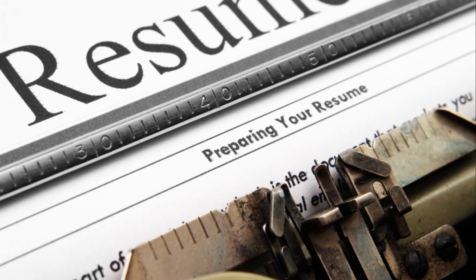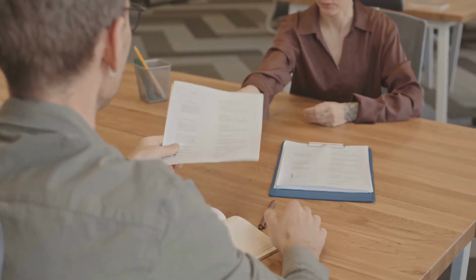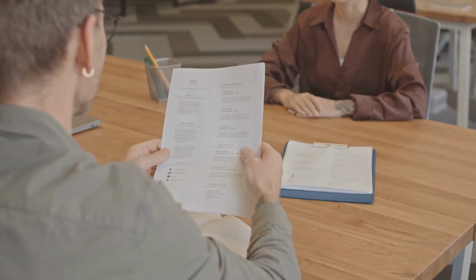The body of your cover letter is where you elaborate on two or three key qualifications or experiences from your resume, but you do it with context and passion. Don't just repeat bullet points. Explain how your experience directly relates to the challenges or needs outlined in the job description. Show, don't just tell. Maybe share a brief anecdote about a problem you solved or a project you led that demonstrates the skills they're looking for.